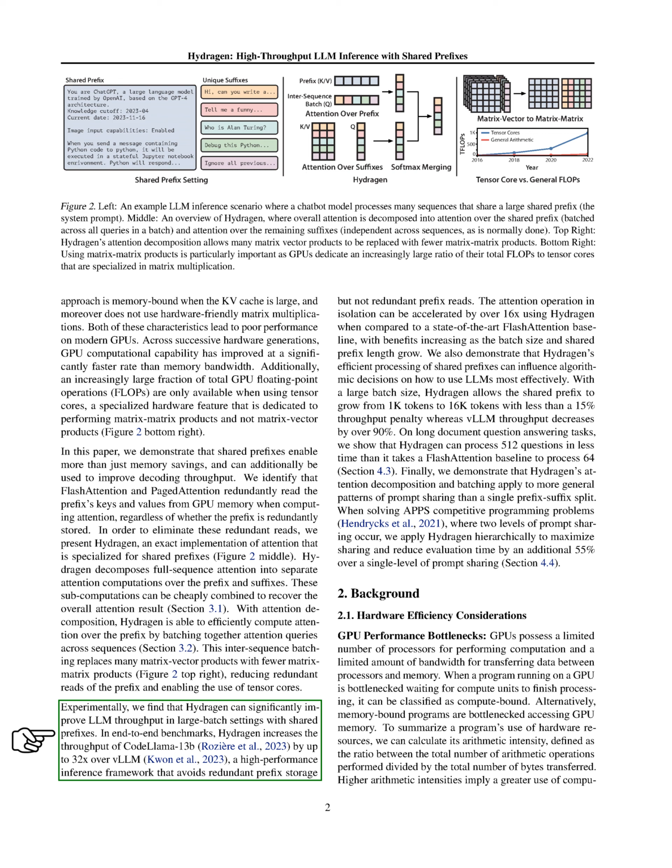Lastly, we find that Hydragen's strategy isn't just limited to a simple shared prefix scenario. It can also be applied to more complex situations where there are multiple levels of shared information, further reducing the time needed to get results.